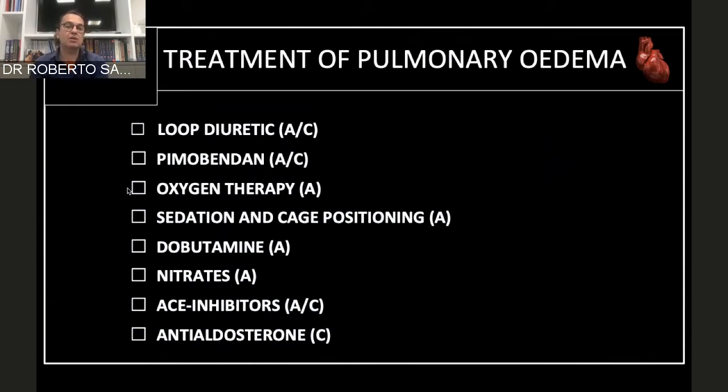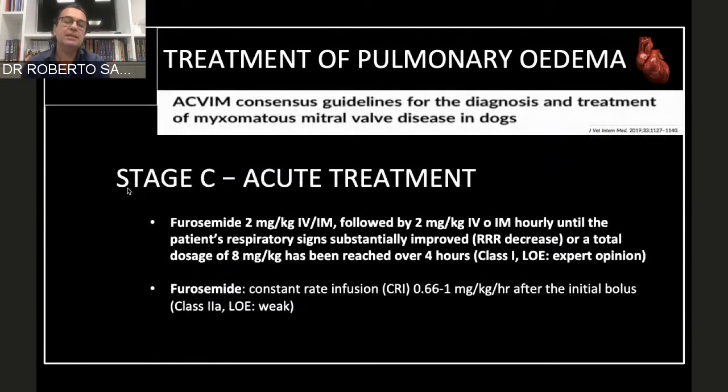Obviously, in the acute stage, oxygen therapy, sedation, and if you have wet and cold, we do use dobutamine, as I just explained to you. About nitrates, there is no consensus, as you know, looking at the guideline published last year. And then ACE inhibitors, usually for more chronic treatment, together with the anti-aldosterone drugs that are used for the more chronic treatment of edema. So let's see very rapidly what we know about stages and treatment.